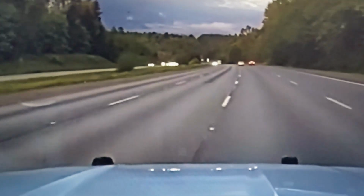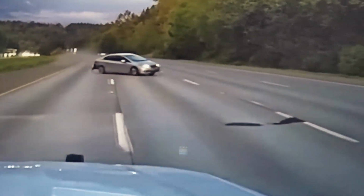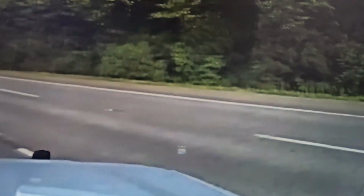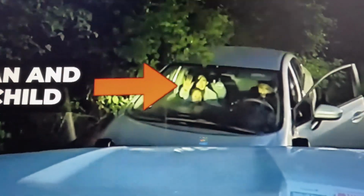We're starting rolling, so okay, there it is right there. Right, easy, easy. Unbelievable. Now it's facing. This is another trooper that was coming up trying to join the pursuit. Vehicle actually spun out in front of him.